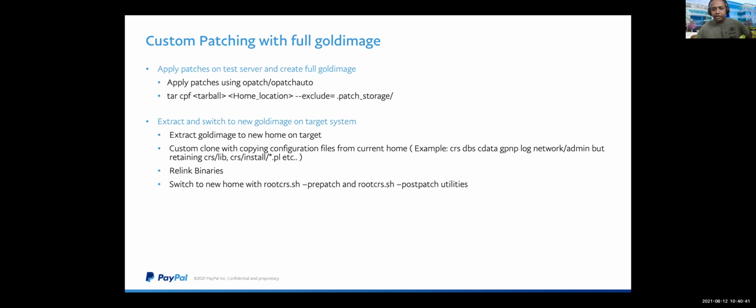So if you are trying this, you have to collaborate with Oracle and make sure you are really aware of the internals of their software structure, where they are maintaining the configuration files and all of that, right? And then if there is anything we need to retain from the new home, we'll again exclude that. So basically, we take the gold image to the target, we copy the configuration files, and then we relink the binaries, and that's it. So that is our method.